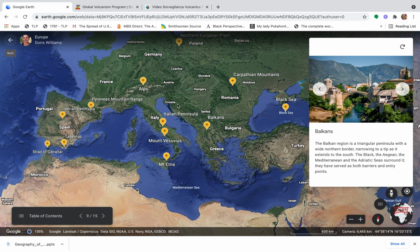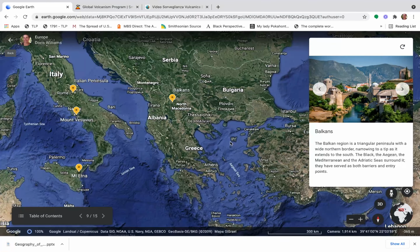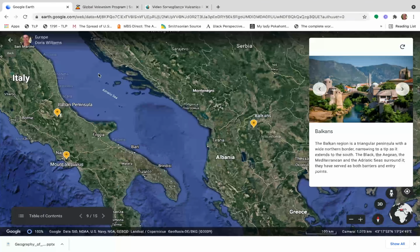Well, it's not really triangular. That's how they describe it. But see how it kind of has three sides. If you use your imagination. And then the northern part is wider. So it's separated by the Black Sea. You have the Black Sea, the Aegean right here, and the Mediterranean to the south, and then the Adriatic Sea right here.